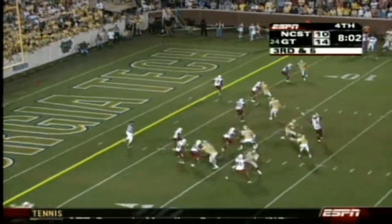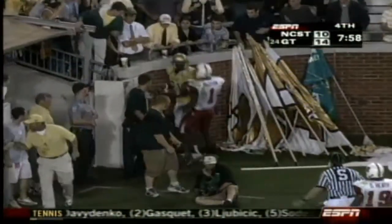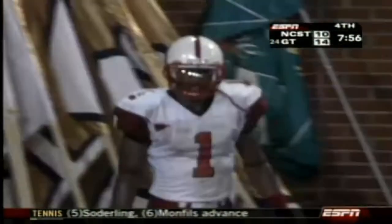Reggie Ball was really tired. Got a break. Toss it for Calvin Johnson. It's going to be out of the end zone. The timing just not syncing up with that long toss.